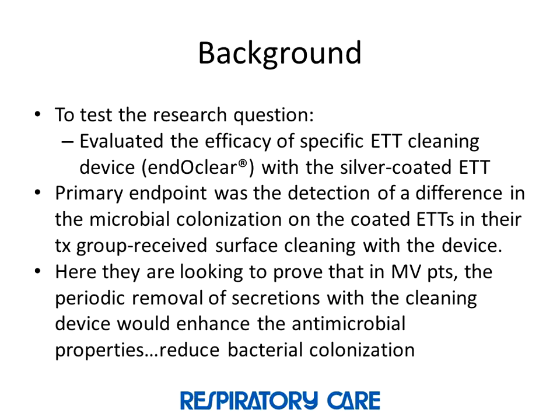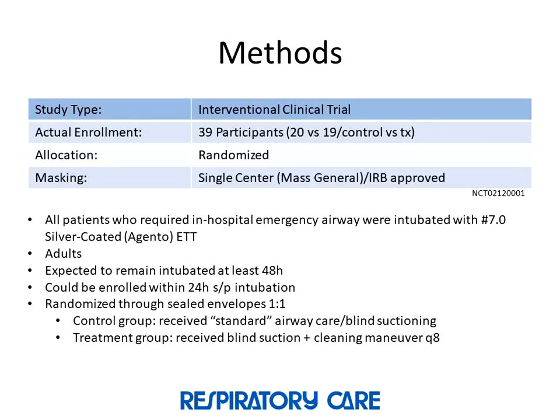Moving to the methods section of the study. So this is an interventional clinical trial. The actual enrollment was 39 participants, 20 in the control group and 19 in the treatment group. It is a randomized study. It was a single center study out of Mass General, and it was IRB approved.